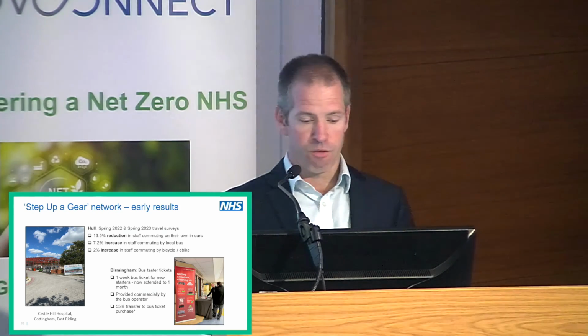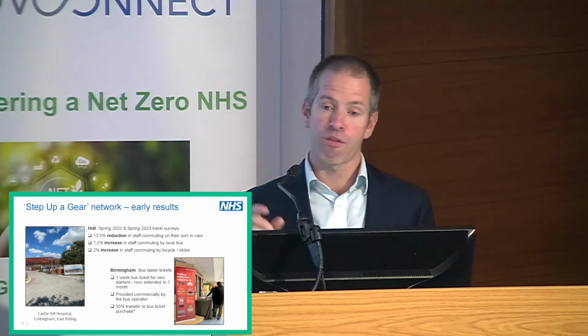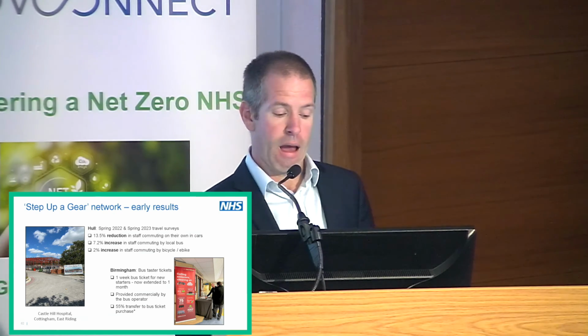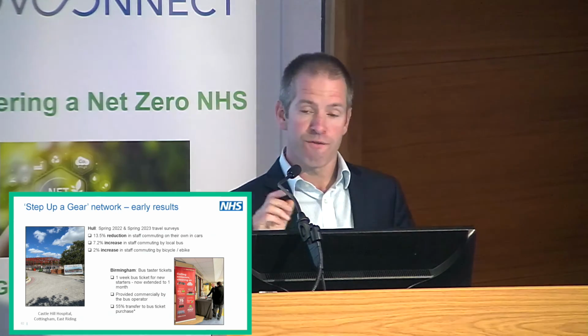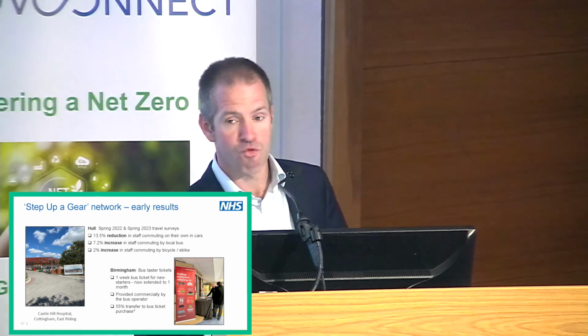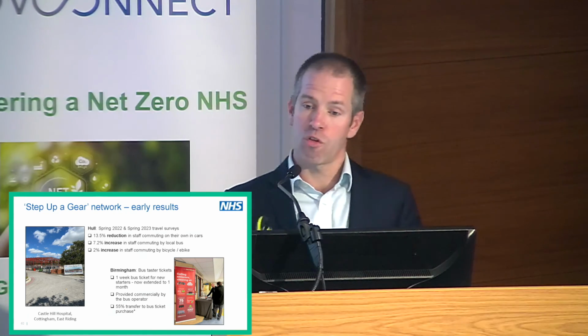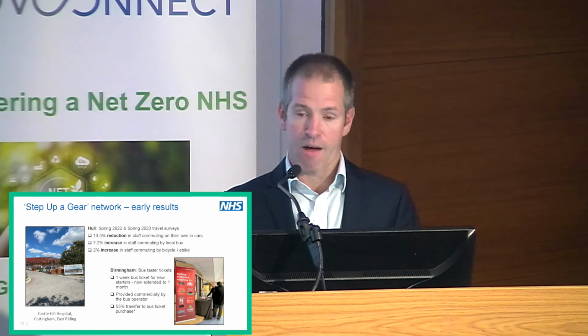Birmingham is doing something similar, offering all of their new starters a month's free bus pass that's funded entirely by the bus operator, not by the trust. 55% of people that started using that free bus pass have now become regular commuters by bus. It just shows if you get people early, before they've formed commuting habits, you can have a big impact.